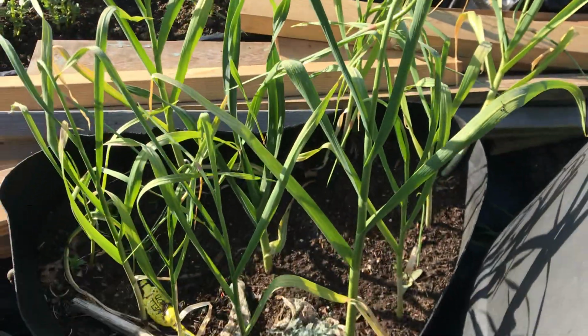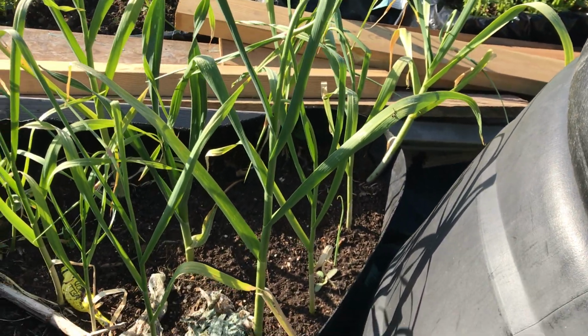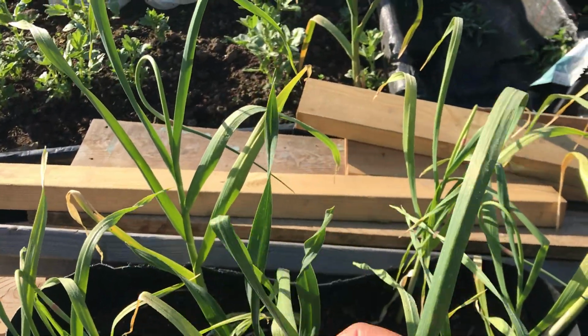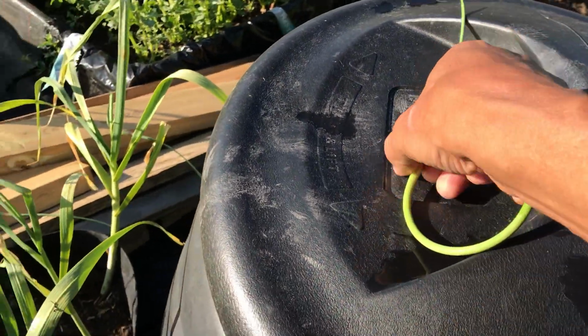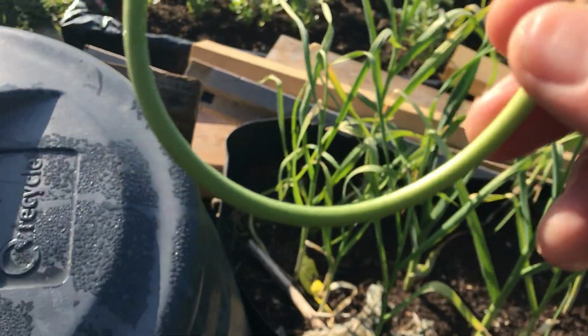But that's not a bad thing. They aren't going to seed. Well, I suppose they might be, but that's not a bad thing, because what you can do is you can actually take these off and then use them as mild garlic flavouring in your cooking.